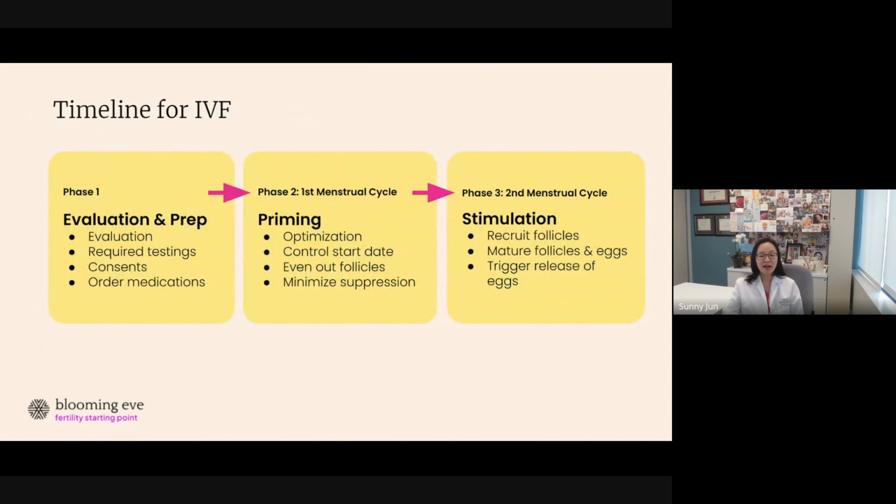So what is the timeline for IVF? Phase 1, we call it the workup phase. That's where we can get help from the OBGYN clinics as well, where the required testing or initial evaluation, if already done, could be extremely helpful in expediting treatment. The workup testing, and then our nurse team also helps with consents, ordering medications, creating a calendar for the patient. And once they're ready to start treatment, the IVF consists of 2 phases.